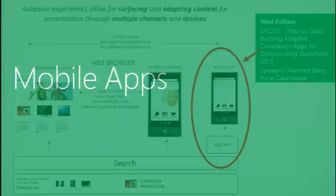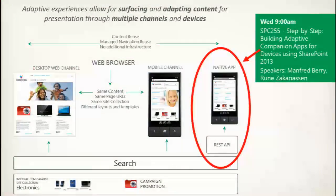So there's a session you can go to learn more about this. But we've talked about how you can create the desktop version of your site and how that relates to the mobile version of your site. And all of that is served up by search content and that cross-site publishing content and the search API. And that search API is available as well with the REST API so that you can build native applications with that same base of content so you don't have to modify your content and manage your content across all of these different platforms.